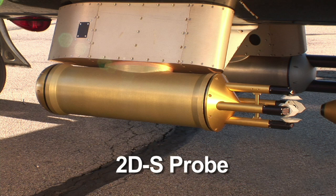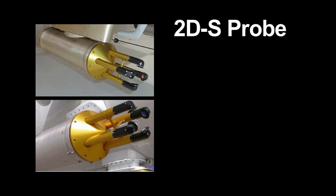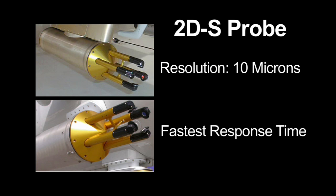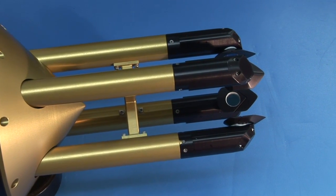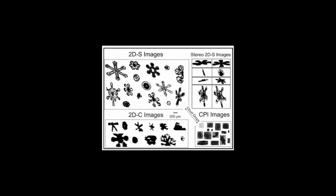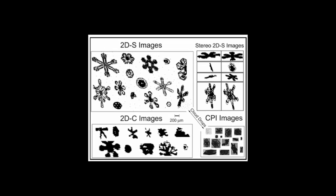The SPEC 2DS probe incorporates 2 optical imaging probes in one canister. The 2DS has 10-micron pixel resolution and the fastest time response of any optical array probe available. Actual 10-micron particle resolution at jet aircraft speeds has supported collection of new datasets that show that previous cloud particle measurements of particles less than about 100 microns were erroneous.